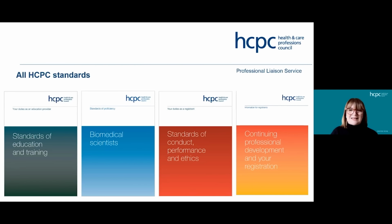All of the HCPC standards serve to recognise the vital role of our registrants in the provision of safe and effective health and care services. So let's remind ourselves of the full suite of standards. Essentially, there are four main sets of standards. The standards of education and training, so these set out what education and training programmes must do to prepare students for professional practice. The standards of proficiency, which outline the essential knowledge, skills and attributes that our registrants must have when they begin practising their professions.